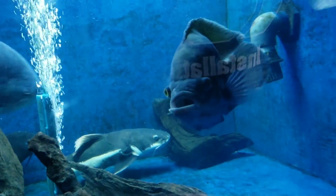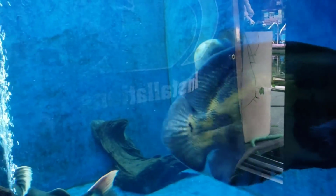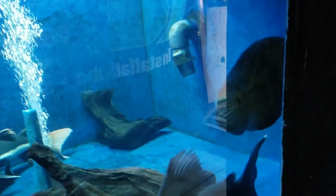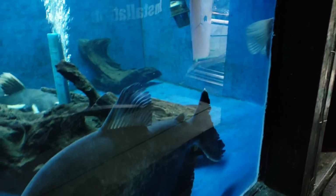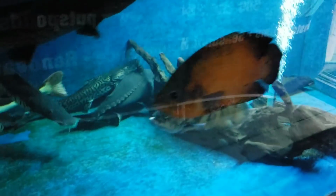Of course, we've got Anubis, the giant Oscar. Now this Oscar, when we put him in there, measured in at 14.5 inches. We just measured him not too long ago and he has grown. There is an albino giant Gourami in here. There he goes, about an 18-inch giant Gourami. So that Oscar you were just looking at is about 16 inches now. There is another giant red Oscar in here.